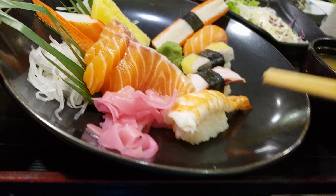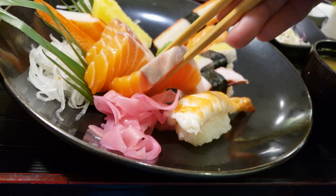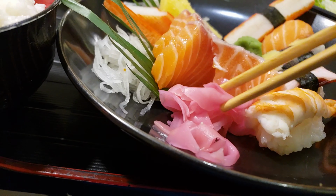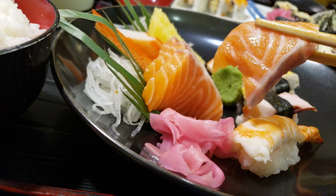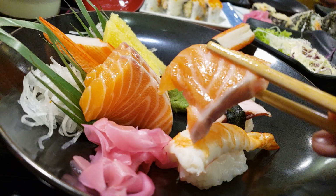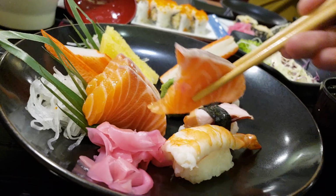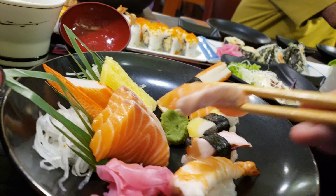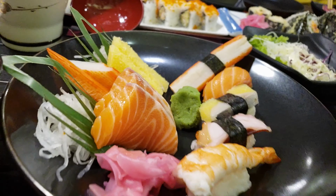But actually, the main thing here would be the sashimi. Let's see how fresh it is. Let's see how the salmon is. That's actually not bad. That's actually not bad at all. I can't tell you how it's served, because we waited for all the food to come out, so I'm not sure if it was served cold or room temperature, but I did wait for a little while. So this is room temperature now. It actually took a while for all this stuff to come out, but it is good.